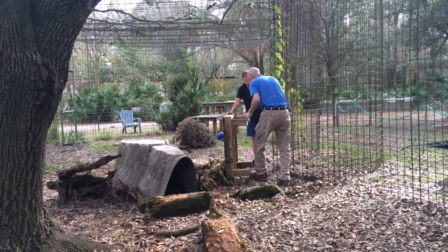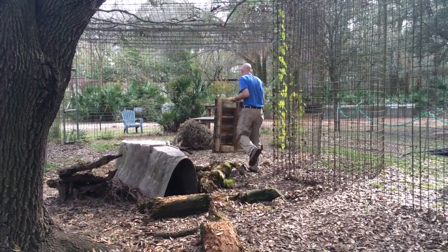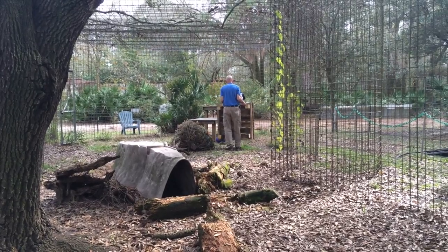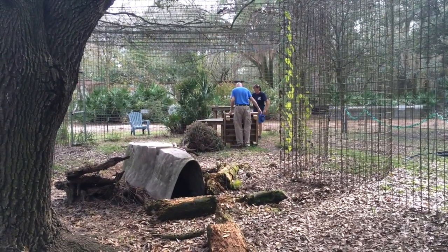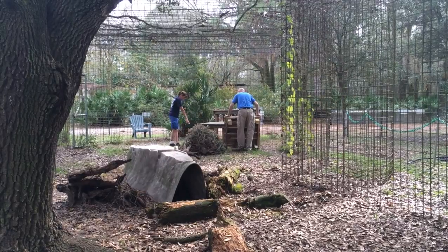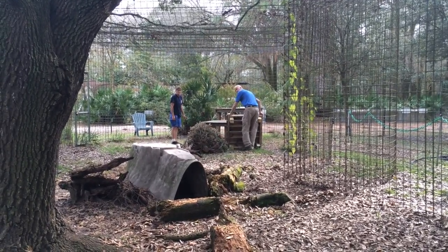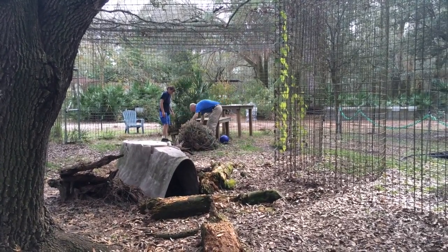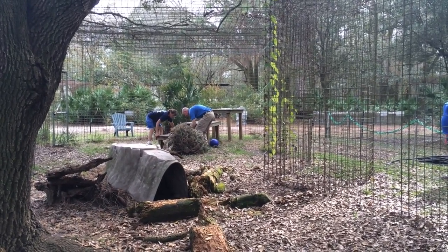Are those that are over there sunk in the ground, or can you push it up against the wall so he doesn't bounce off the back end? I could kind of go either way. If he falls off the top one, I'd rather he hit the dirt than hit the platform.